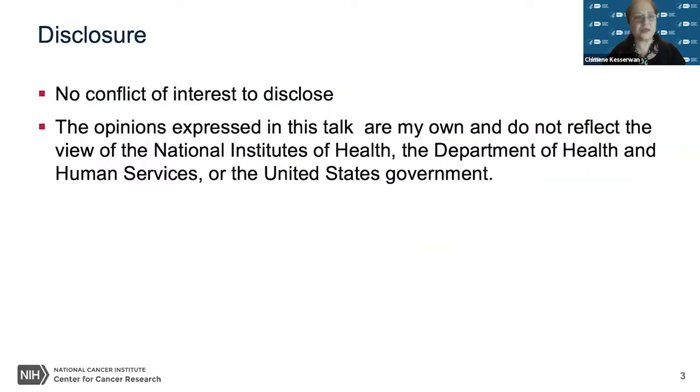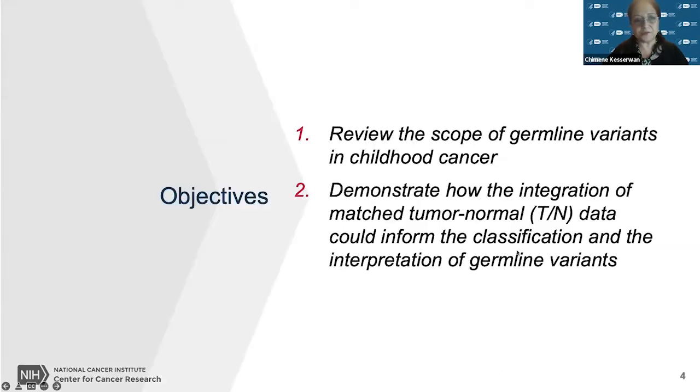I have nothing to disclose, and the opinions expressed in this talk are my own and do not reflect the view of the National Institute of Health, the Department of Health and Human Services, or the United States government. The first objective of the talk today is to review the scope of germline variants in childhood cancer. And the second objective is to demonstrate how the integration of matched tumor normal data could inform the classification and the interpretation of germline variants.